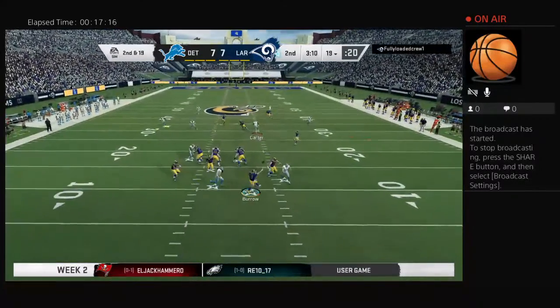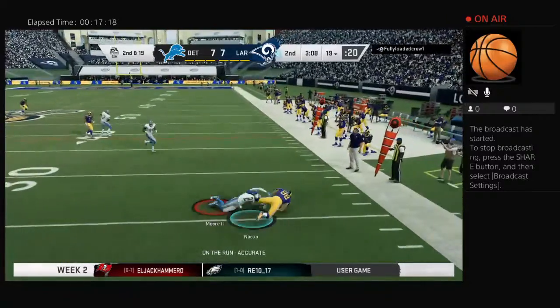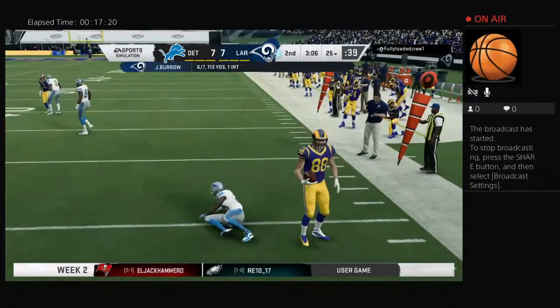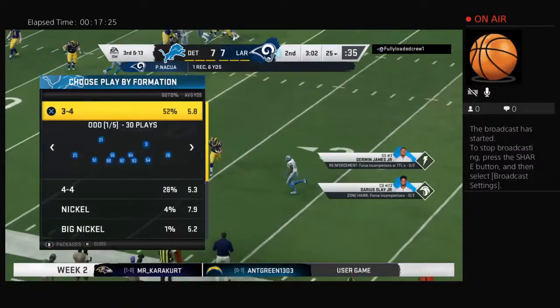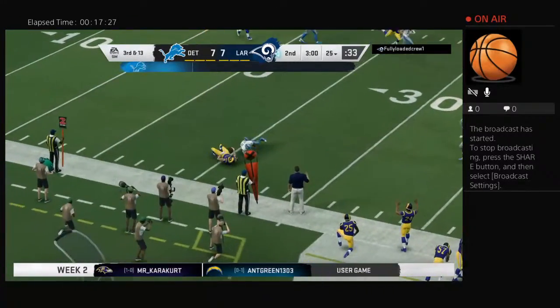Off the play fake, he'll look to throw. Quick hitter here, it's complete. He'll be dropped at the 25 after a gain of 6. 6 yards is the pickup, and that'll lead to a third down.